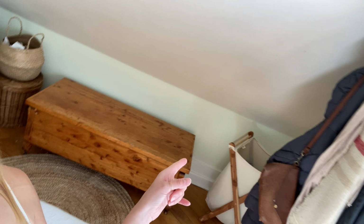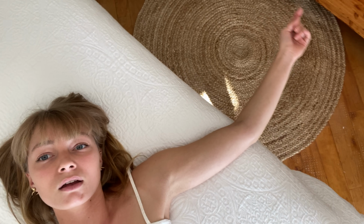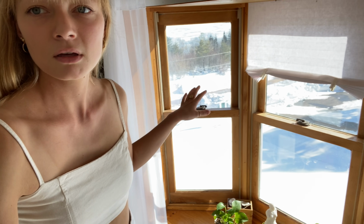Laundry hamper over here. Oh my god. And then just random hampers and bins and things. This rug I had in my old apartment. Yeah. Okay. This window is brown. I painted the one out in the living room white, and I think I'm gonna do that in here too. That's what we're gonna do.